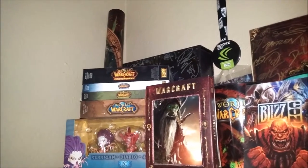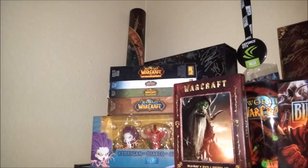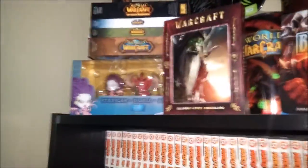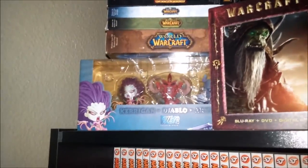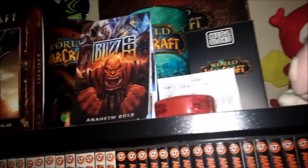I've got the actual regular boxes for the regular Burning Crusade and Wrath of the Lich King, as well as even my boy over here, Cataclysm. I've got a poster in the background over there. We've got the little goodies, the little action figures over here from BlizzCon. We've got the DVD over here. We've got some cups in the background.